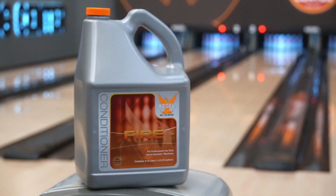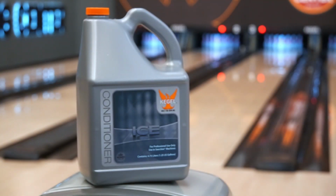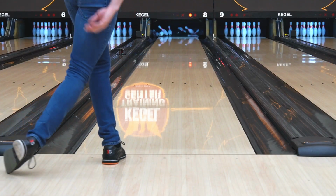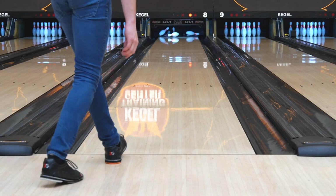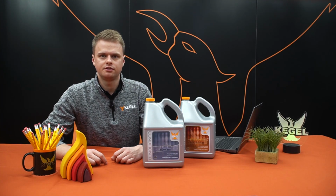Fire is often used as a base conditioner for dual conditioner patterns, while Ice conditioner provides unmatched durability and performance. In most cases, Fire results in a smooth overall ball motion and is great for lower friction lane surfaces. On the other hand, Ice provides the most slickness in Kegel's conditioner lineup. Bowling centers with worn, higher friction lane surfaces can really benefit from Ice conditioner.